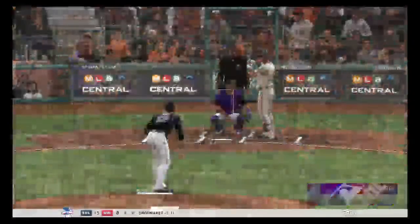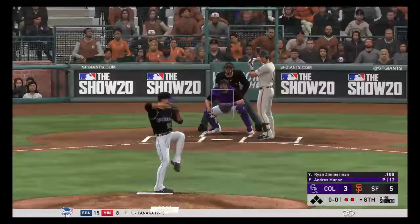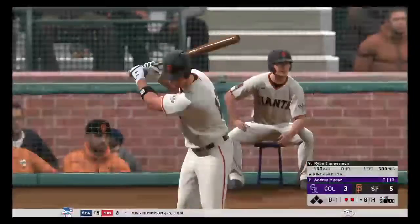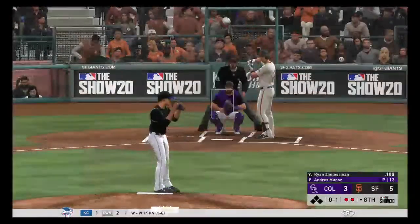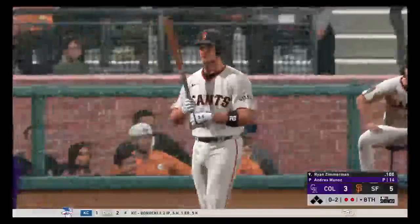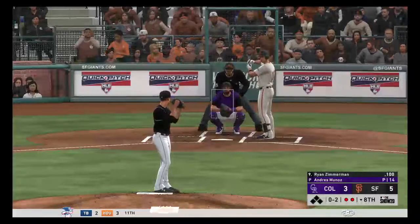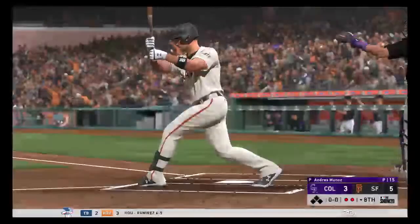Zimmerman. And he throws the fastball by him here. 0-1. Swing and a miss, and he's in control. 0-2. Bases are empty here with 2 men out. He got him. Lively fastball that time, and it puts an end to the inning.